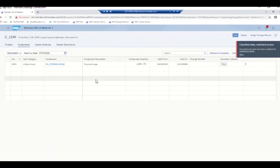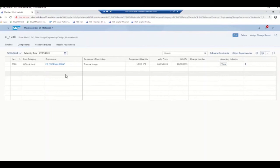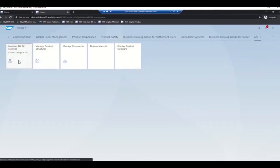Yeah, as you can see, even though there are 3 total components in the BOM, he is only seeing one of them, which is thermal image. That is because thermal image is the only subassembly that is assigned to project A. The other 2 subassemblies are actually part of project B. That's why he's not able to see it here. Let's quickly check from engineer 2. This is engineer 2. Try to open the same BOM.